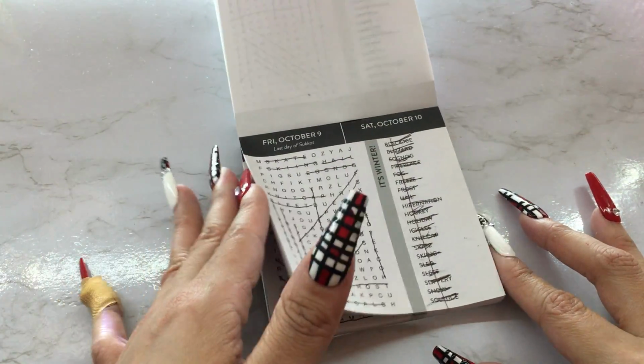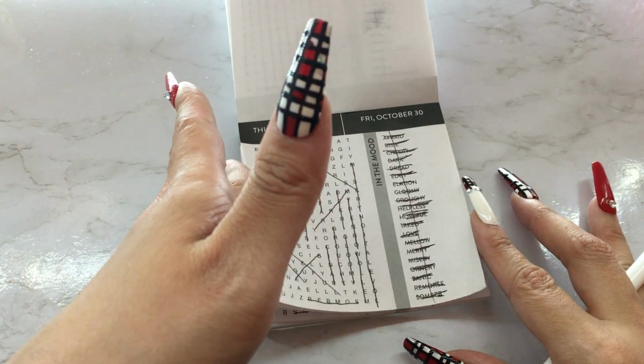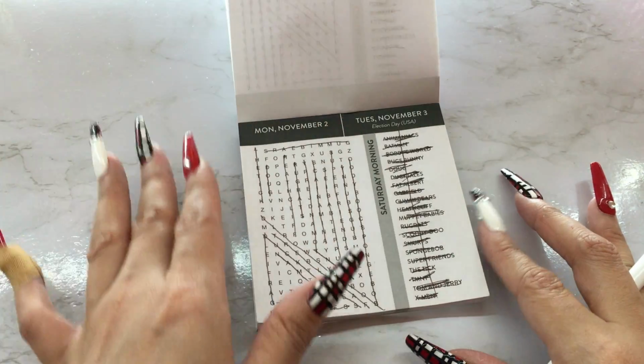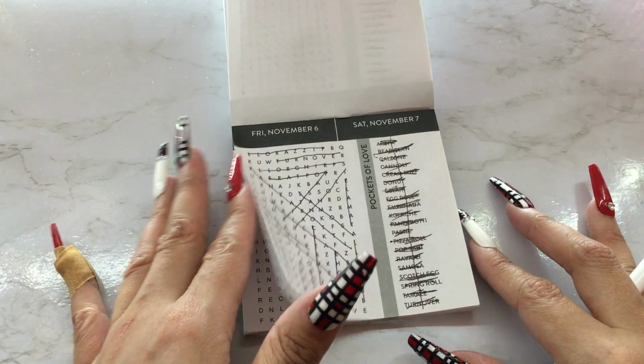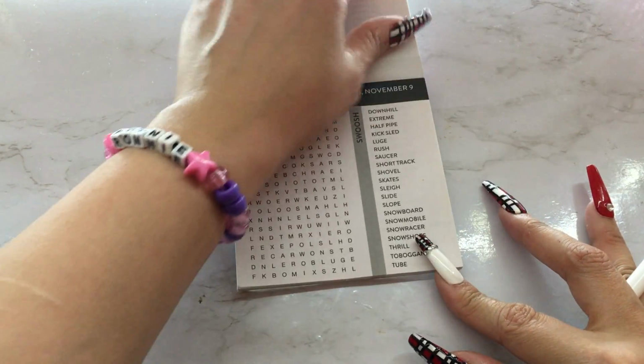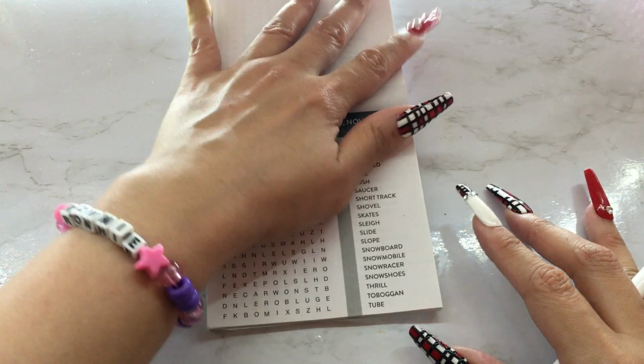I'm still in November in this book. We're almost done. Oh my god, we're almost done with this book. That's so crazy. This year just flew by. This book is very special.